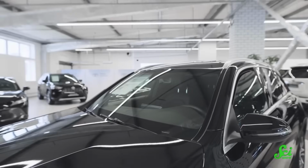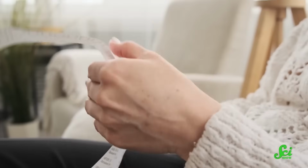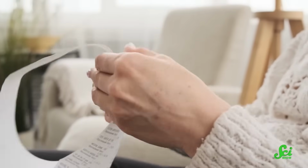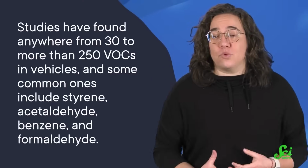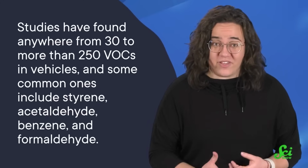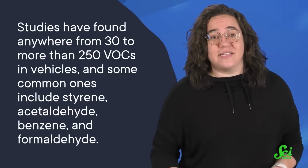Since new vehicles haven't had a chance to air out, they tend to off-gas more, and the list of VOCs that have been detected in them is about as long as a drugstore receipt. Studies have found anywhere from 30 to more than 250 VOCs in vehicles, and some common ones include styrene, acetaldehyde, benzene, and formaldehyde. Again, different VOCs have different potential health effects, but the four I just mentioned are all carcinogens.